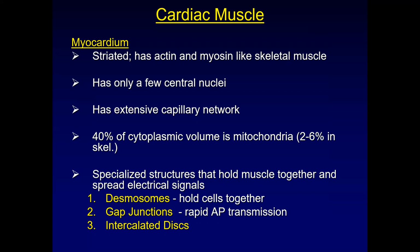So the heart is a very, very vascular tissue. It has this big network of coronary arteries and arterioles and lots of capillaries. There's more capillaries in cardiac muscle than you have in any sort of skeletal muscle. So you bring lots of oxygen to the heart and it can use lots of it.